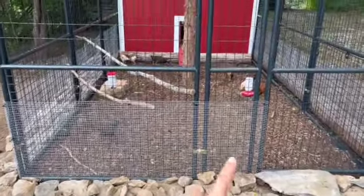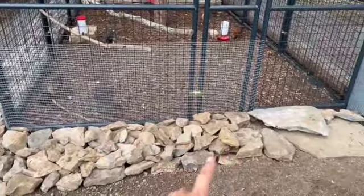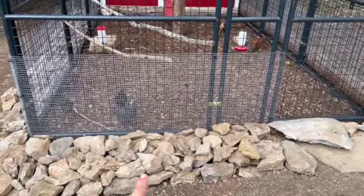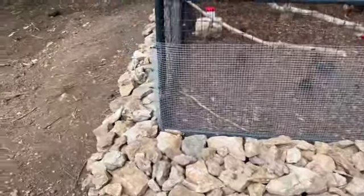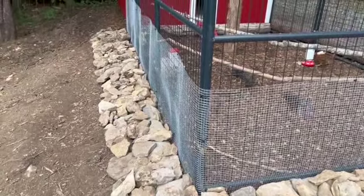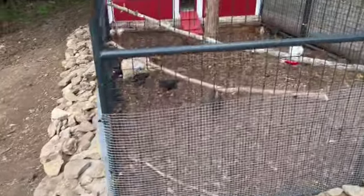Yesterday, we put down this hardware cloth, and it actually has about an 8-inch apron here, and so they filled that in with rock on top of it. So if there's a predator that tries to get in there, they're going to dig down under all of that rock if they can, and they're going to find more hardware cloth. So that is pretty good there.